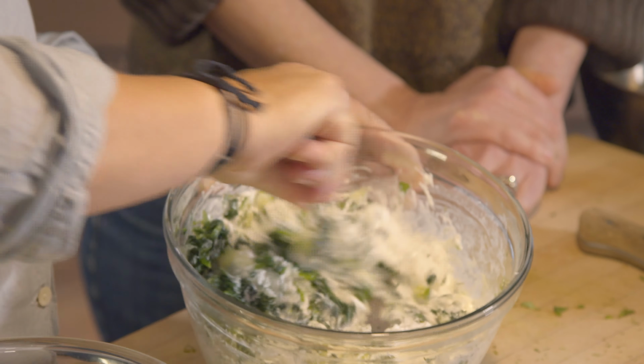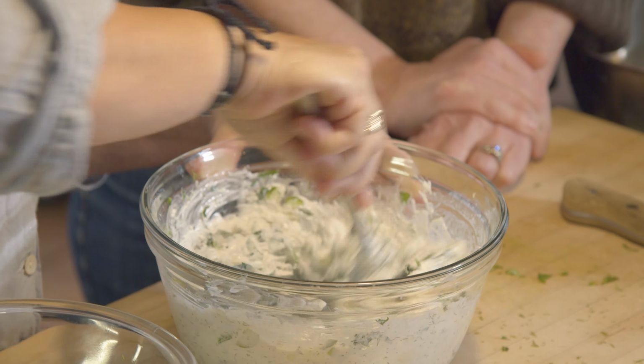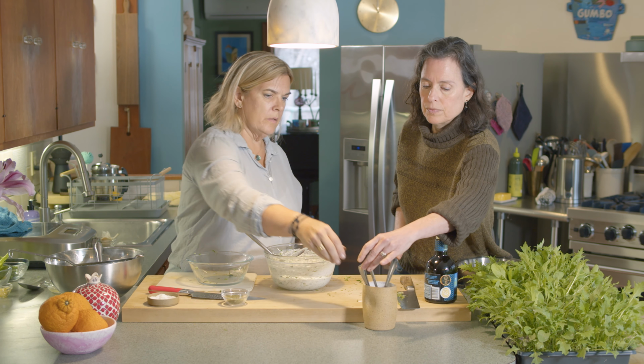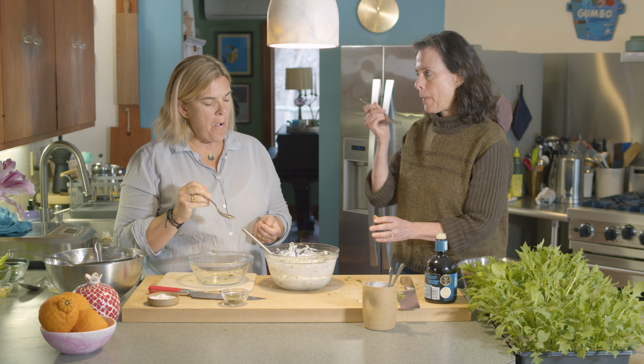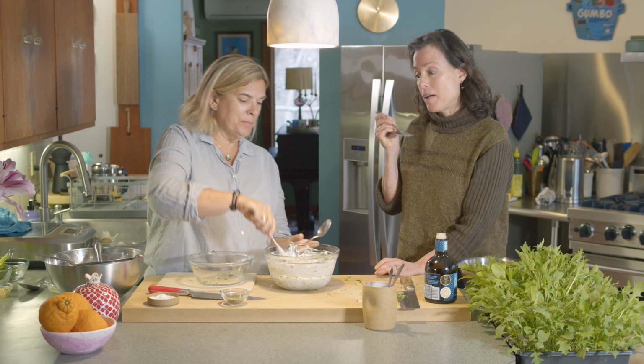But you can see that this is like a cross between a dip and a salad almost because there's so many vegetables in it. And sometimes I like to put a little more mint in there, sometimes more olive oil, sometimes some fresh cracked black pepper. It's pretty great. I wouldn't really do anything. I wouldn't either.